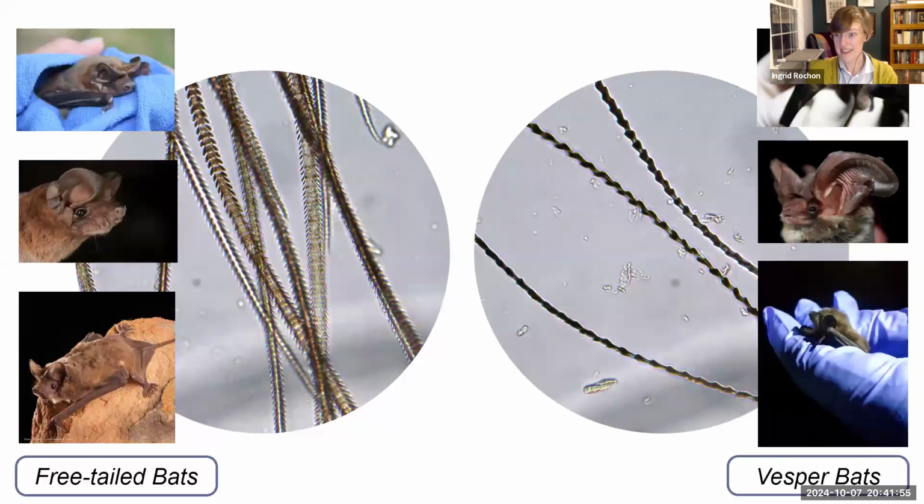But I couldn't forget to give my friends, the bats, a shout out. We get a lot of bat strikes as well as bird strikes, especially around this time of year, as bats are also migrating. And I actually started my career as a mammalogist, so I have a soft spot for bats. The individual hairs of bats also differ in structure according to the different families and genera of bats. On the left, you can see the free-tailed bats. We call this the punk rock look. They're very spiky and, I don't know, fierce looking.